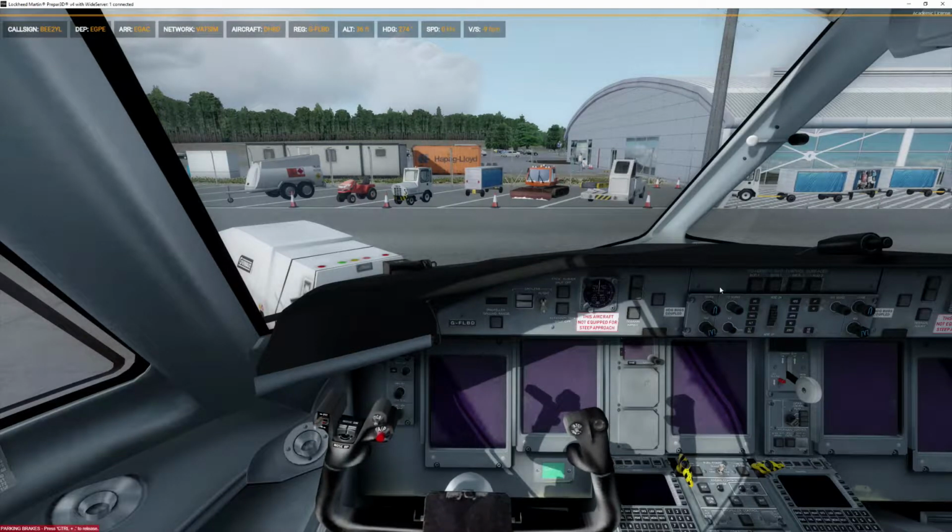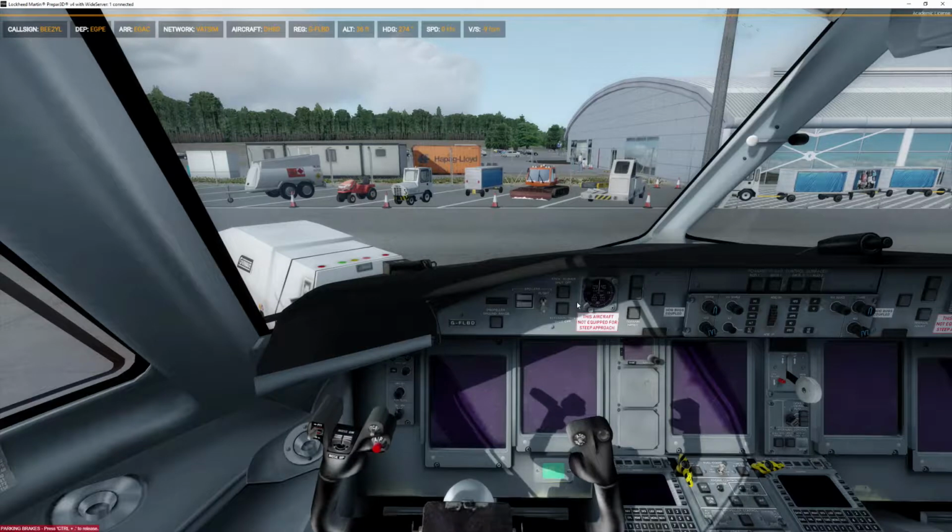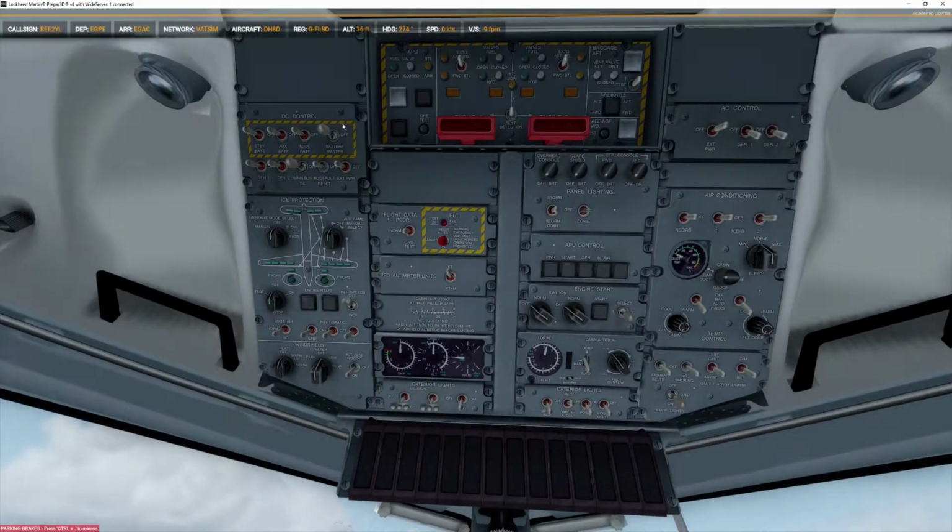We're in a cold and dark scenario here. The first thing we need to do is to stick on some ground power. So I shall try and locate my Q400 charts, checklist, sorry. Let's see what I've got here. It's a 737, it's not much use. It's here somewhere.